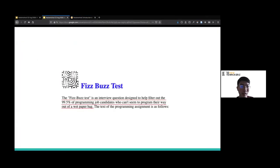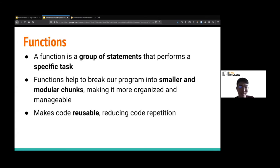So we'll move on to functions. Oh yeah, before that, the fizzbuzz test was, in the past, an interview question designed to filter out 99.5% of programming job candidates who can't program their way out of a wet paper bag. So if you solve this successfully, you can congratulate yourself. Okay, so now we move on to functions.